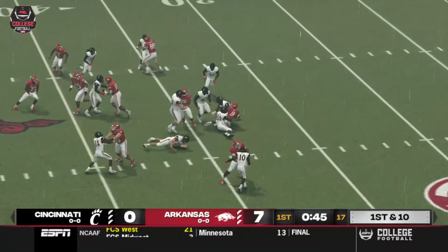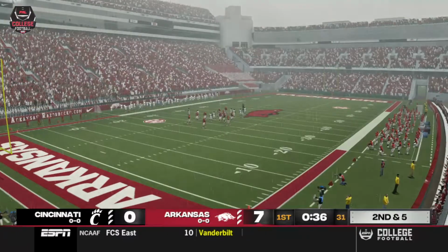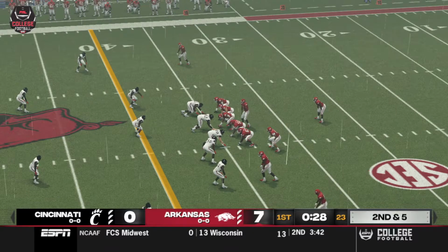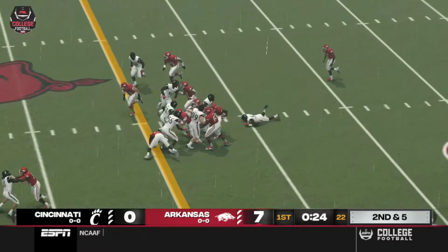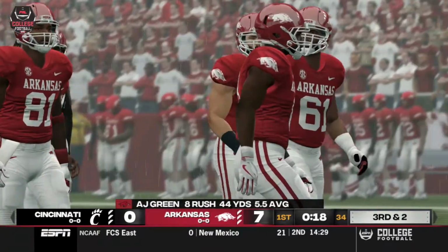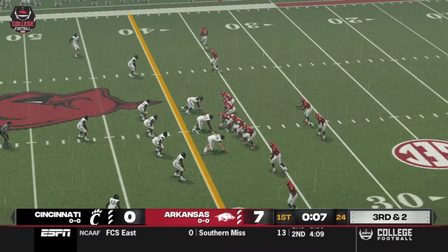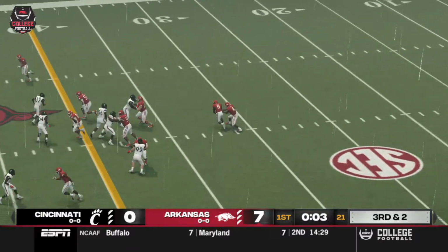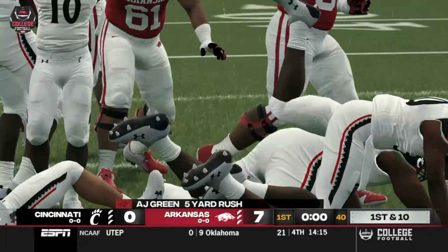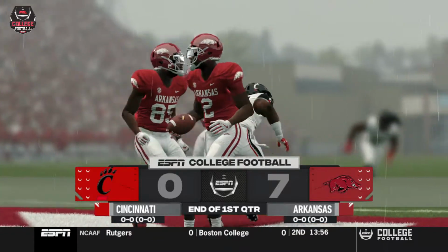Gives it left side. Nice run there as they work the outside. Second down and five. Ball on the 34-yard line. Gets to about the 37-yard line. The back gets three on the carry. That'll bring up third. Check right. Green gets the ball. Good outside run there. This game's already shaping up to be a good one as we head to the second quarter. Arkansas's lead is a touchdown.